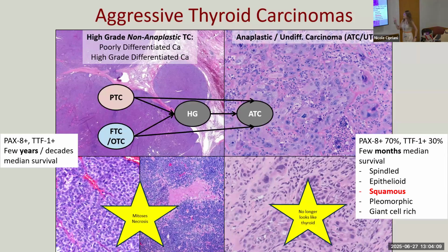So usually they start as either a papillary or a follicular or an oncocytic. They can develop some secondary hit like a P53 or a TERT promoter, or they can just go straight to, usually they just go straight to anaplastic without this intermediary, or they go to the here and then they stop here. But you can see how it can go in any of these directions. But there's usually some precursor.